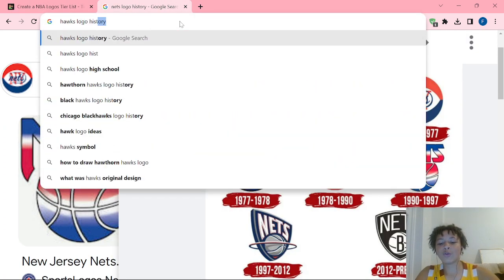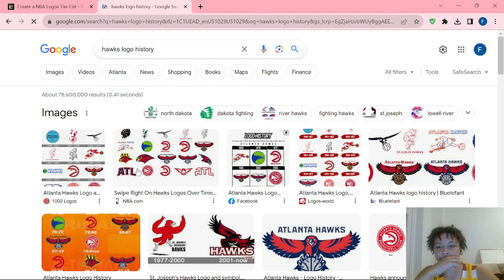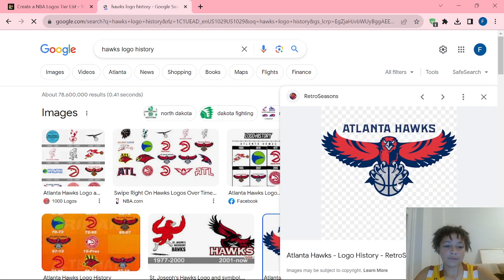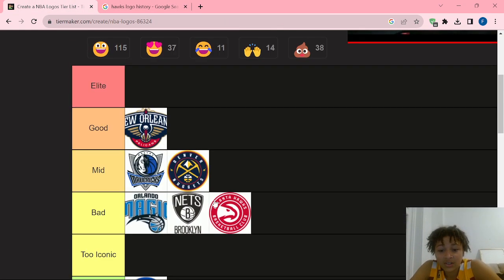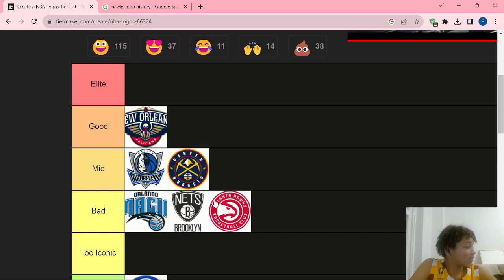The Hawks logo before with the red, here it is right here. With the red wings, you have the blue outline behind it, the claws grabbing at the basketball, like that's fierce. This is not fierce. This is just the Atlanta Hawk looking like that.